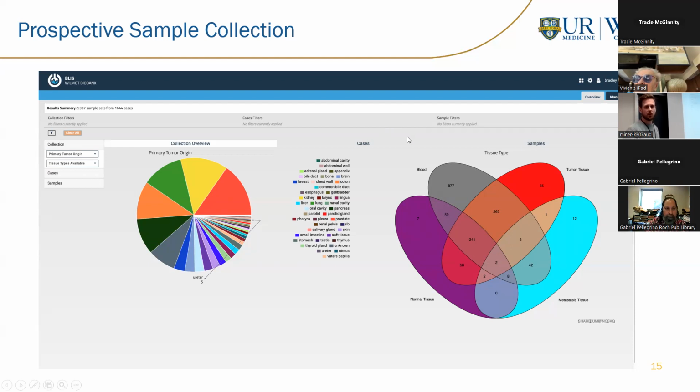Okay, so that's our prospective collection, right? And what's in that? Well, I'm not going to go through it in detail, but we spent a lot of time trying to build a user interface, a database that any of our investigators can log into and really look at the current content of our collection, and maybe get some ideas of what they could study with what we have. And absolutely, you can just reach out to me and ask, hey, what do you have for frozen breast cancer tissues? I'm fine with that, but I really encourage you to take a look at our database.